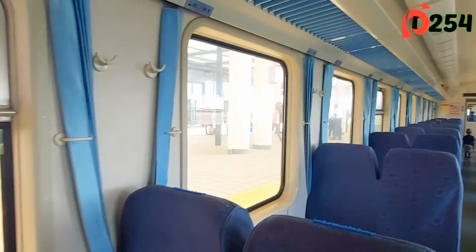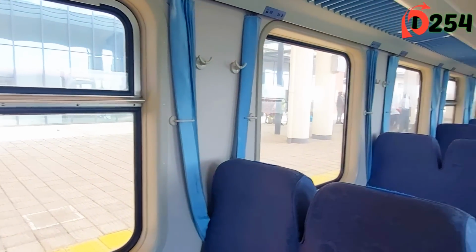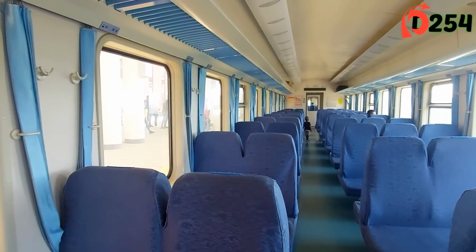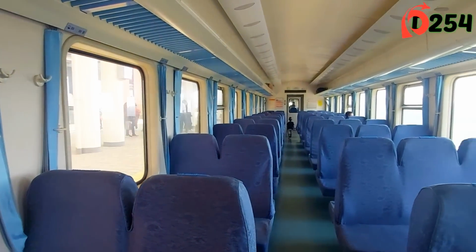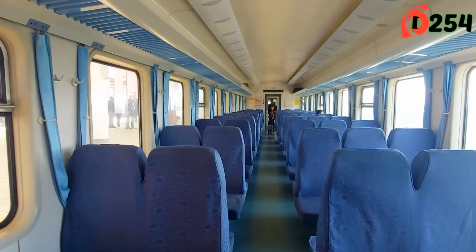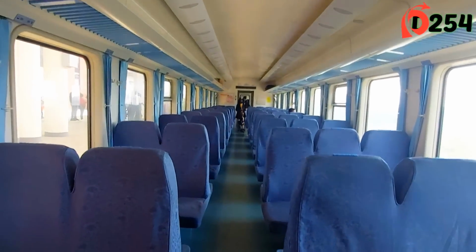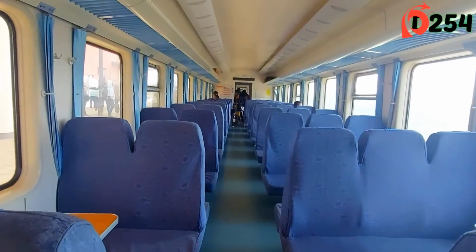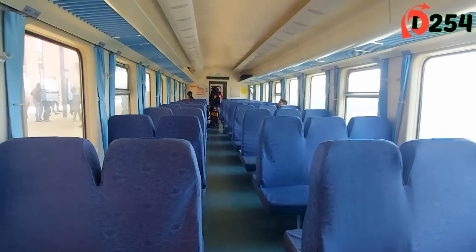You can see we are currently here at the Ongata Rongai Terminus. So at this point I'm expecting more passengers to board, because currently, as you can see, this is coach number 2 and we don't have as many passengers as I was expecting. So let's wait and see. I'm just hoping that the coach will be full.